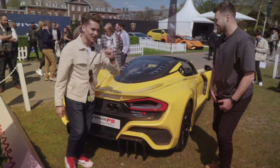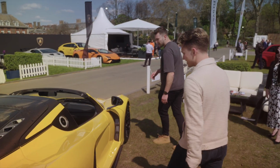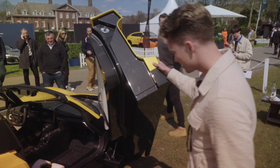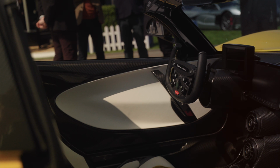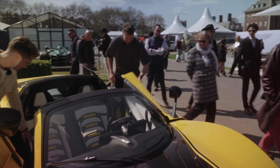Go on, Curtis, sit in it. I know you want to sit in this car. You can get in the driver's seat. I'll come round. Oh, I do love it. Just the whole element of this is power, speed, aggression, and over-the-top awesomeness. It's the best way to describe this.